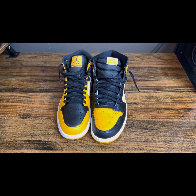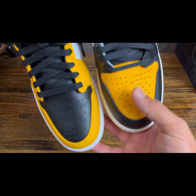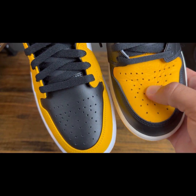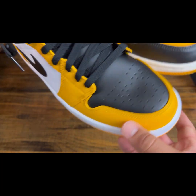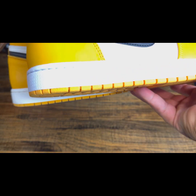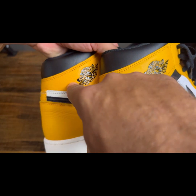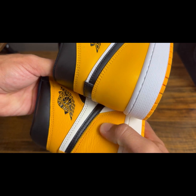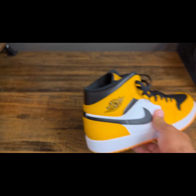As far as the materials go, man, it's not even close. The highs have way better material, as they always do. If we look at it, it looks nice and tumbled, whereas the mids, let me take a look at the other pair over here so you can really see. If we look at this upper panel here, nice, more tumbled. The heel as well, more tumbled on the highs. Look at this side panel. This is where you can really tell a difference.